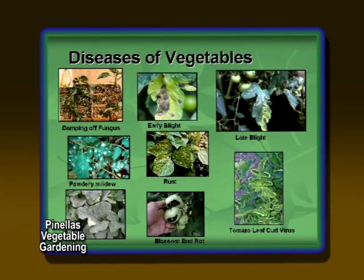A few diseases. Some of the common diseases is when you have new seedlings. One is called damping off fungus, and this is where you'll see your seedlings growing up nice and healthy, and all of a sudden they all are falling over. And this is a fungus that's in the soil. It's usually a fusarium, but there are some others that will attack the stem right at the soil line, and then the plant just falls over.